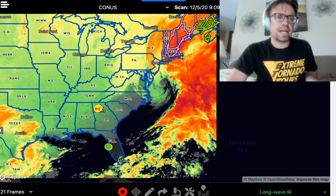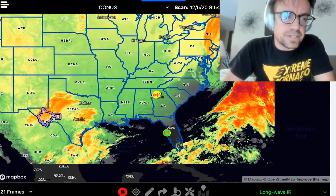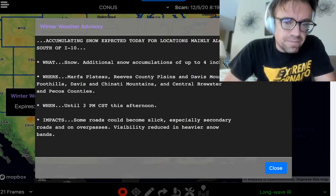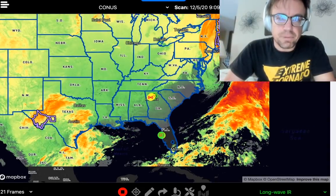Probably going to shift back to more of a traditional La Nina toward the middle of December. But this is an active, energized subtropical jet. Another system back to the west here. Winter weather advisories for West Texas, Davis Mountains, up to 4 inches happening down there. That's the next system that we're going to have to be watching downstream that could cause some problems.